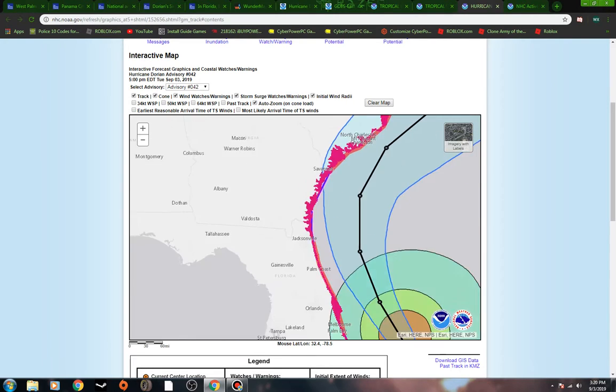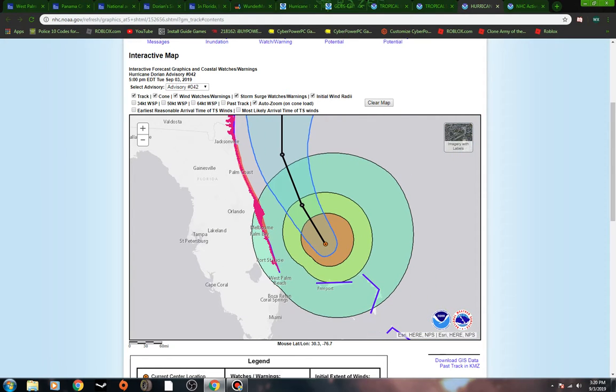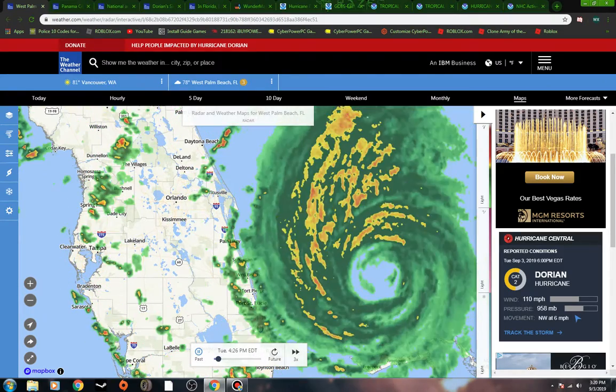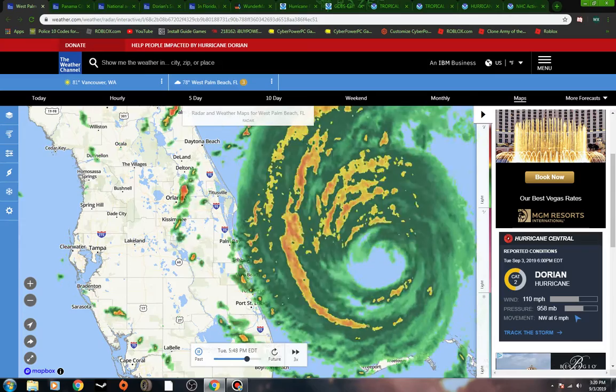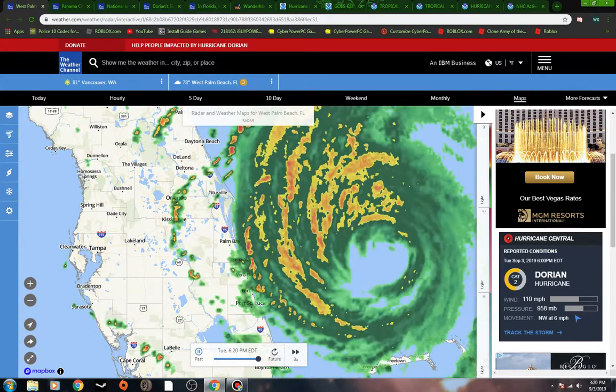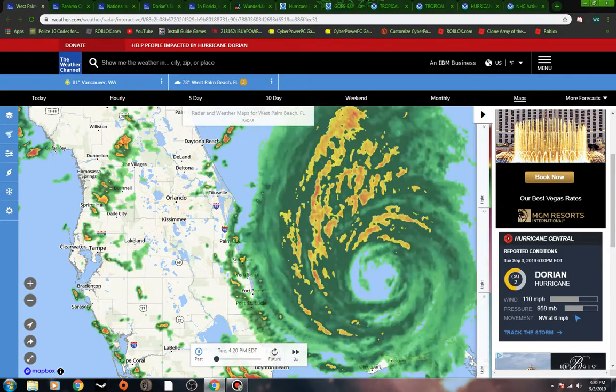They've got the hurricane warnings posted all the way up the coast. So, man, it's just a bad situation. I know it doesn't seem like much, sitting at a Cat 2, 110 miles an hour. But look at that. That's a lot of moisture. That's a lot of power. 110 miles an hour isn't anything to mess around with.